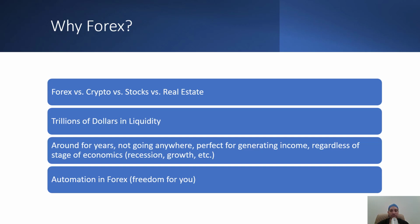Crypto is great, but it's in its infancy, and there's a lot of risks with that. Stocks are good, but you're not going to be able to pull out the same kind of money that you can in Forex. I look at stocks as more of a long-term vehicle. You put money in it and you collect dividends and appreciation over time.